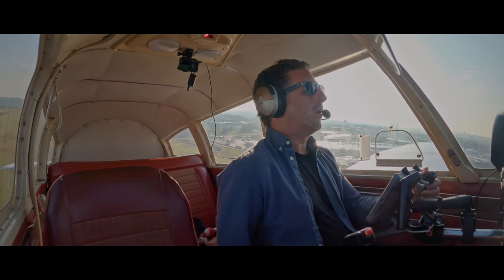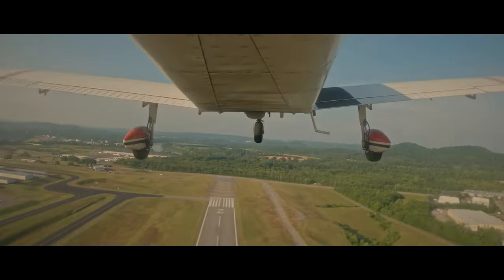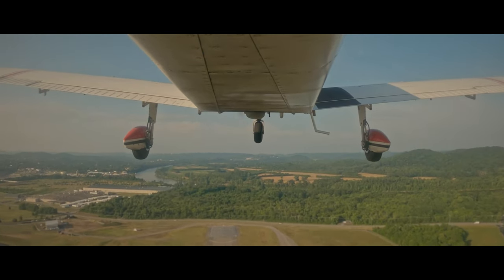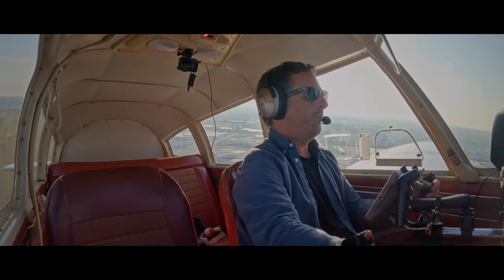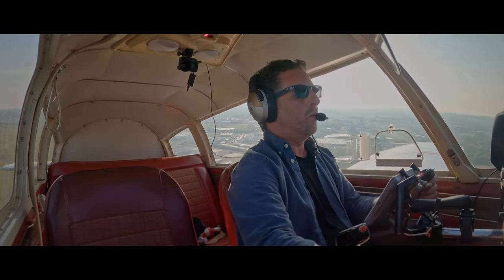Tower says that 85 Juliet Alpha is crossing right midfield, downwind runway 20. 85 Juliet Alpha, continue on your downwind. Continue downwind, 85 Juliet Alpha. Cherokee 16 Lima, you can make right close traffic. Right close traffic, Cherokee 516 Lima. Winds are picking up.